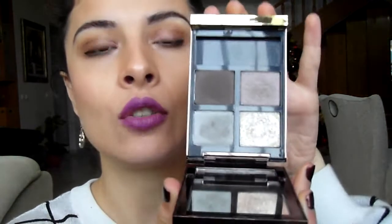Moving on from that to my most loved quad of the year, which was Tom Ford's Silvered Topaz. This is an absolute must in my collection. I love the shades. I love that they're warm. I love that they're cool toned without being too cool, so I can actually use it on my eyes without feeling like the contrast is too severe or too intense. I really love it. I highly recommend it, and I love the shade selection in this quad in particular.